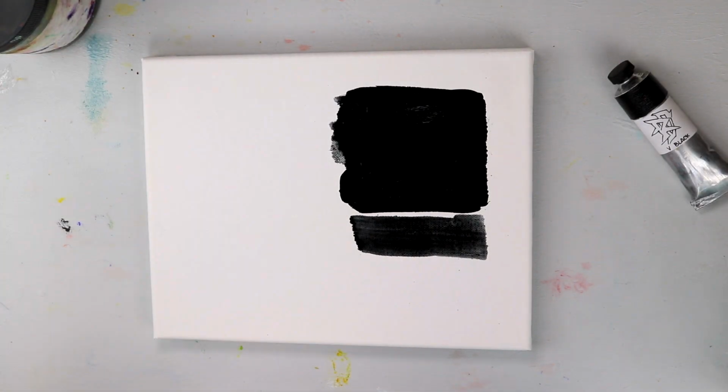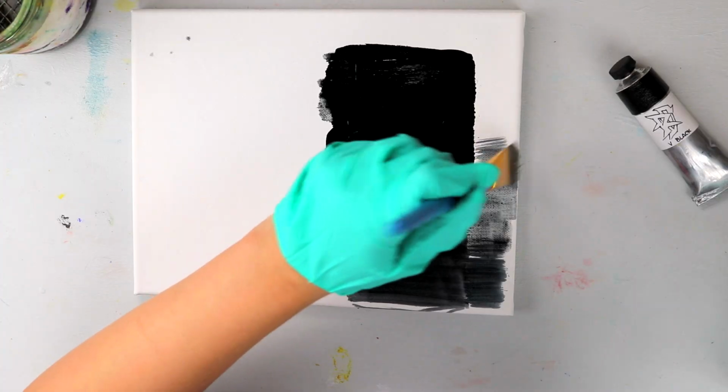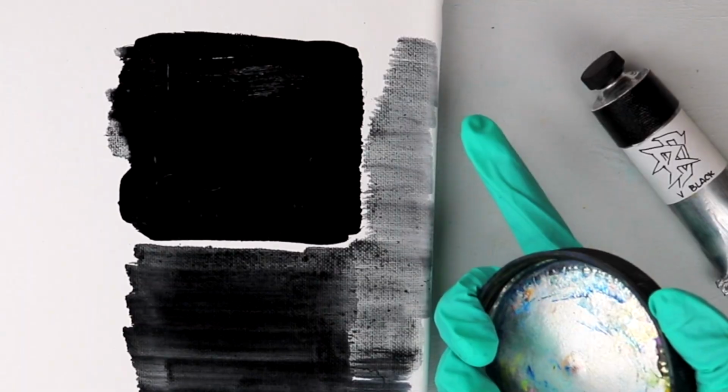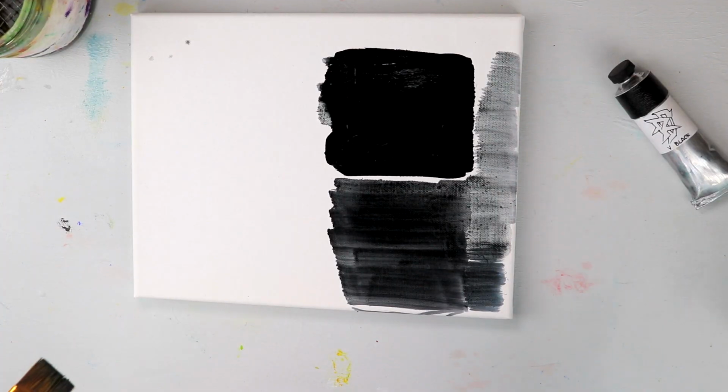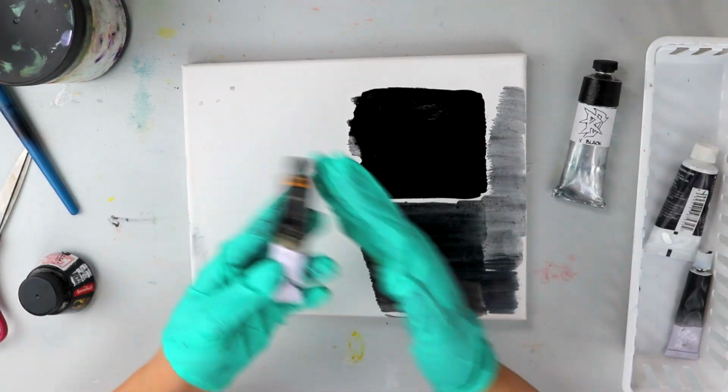Oh, wow. Oh my god, that is weird. It doesn't light hardly at all. There, that is the lightest I can get it. Wow, this color pops off. Oh my god. All right, so starting off with the dupes, we are going in with ivory black.